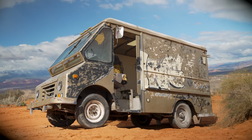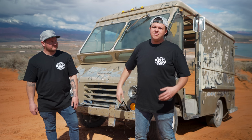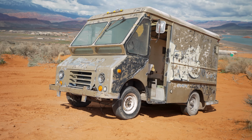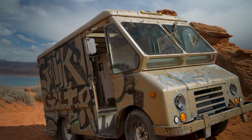So what you see behind me is probably the most amazing vehicle you'll ever see on the internet. This is a 1969 Dodge P200 delivery van. This thing delivered your grandma's mail, it delivered her sourdough bread, it brought groceries to the family, and now it's gonna take us on a trail and we're gonna be able to stay in an Airbnb while we're out exploring with you guys.